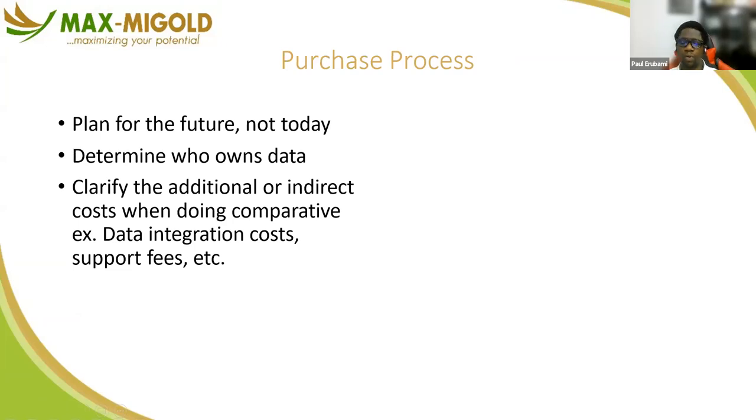And when purchasing technology, don't buy technology for just today. Want to solve today's problem? Think about tomorrow's problem. Think about the kind of changes, the kind of growth we are going to experience, and how it is going to support that process. Ask questions like, who will own the data? The IP or patent or copyright of data that goes into technology is supposed to be owned in the system.